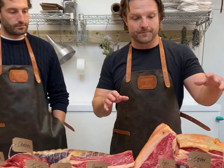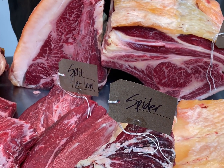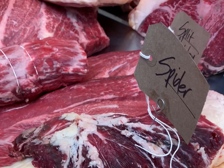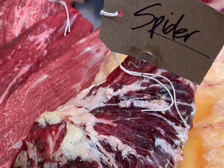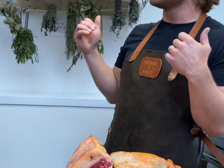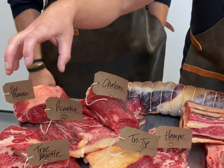For example, just here, the spider steak or the pope's eye or the arancine, and there are only 2 of those on the whole animal. That's less than 250 grams. It is from just inside the eye of the hip, so around the rump, and it's exceptional in its own way, right? It's not like a fillet. Hot and fast. For me, anything like that, these flank steaks here, so the arancine, the ham, the true bavette, which just looks incredible.